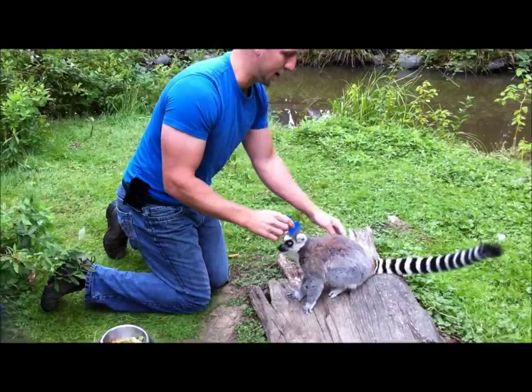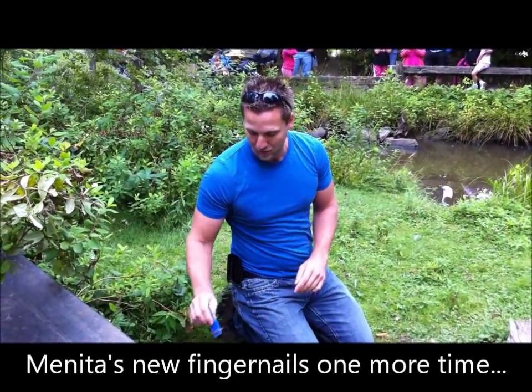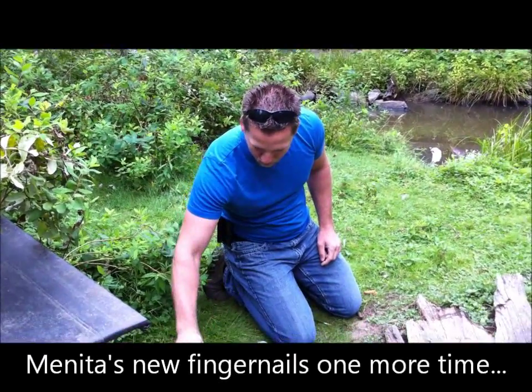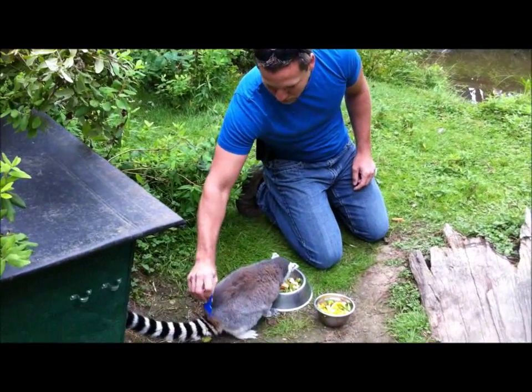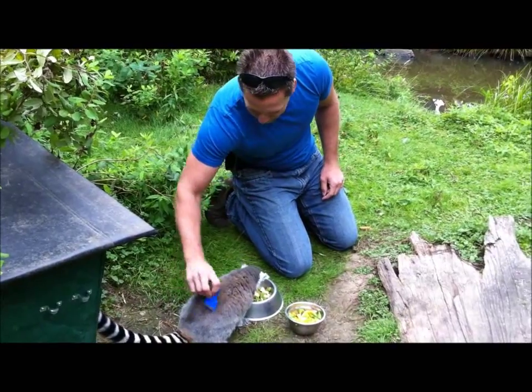Nope. Now Mac gets matted around this area a lot. Well, I think all the lemurs probably do, because when they sit down, they fold their tail underneath and sit on their bums. So a lot of times you get a lot of mats in this area here. That's why when I was brushing him before, I focused a lot of time on here, and he just sits and loves it, because I guess it feels pretty bad when it gets all matted up like that.